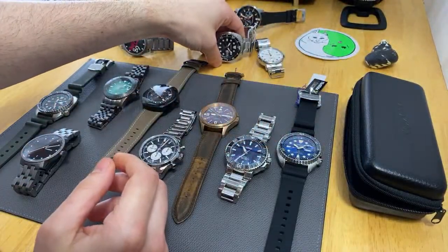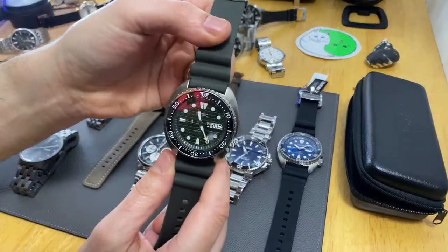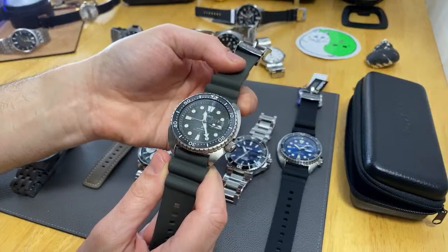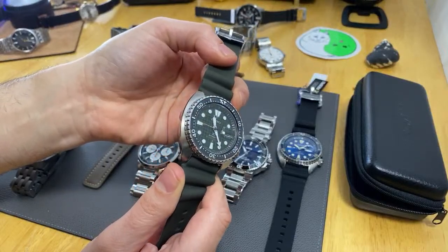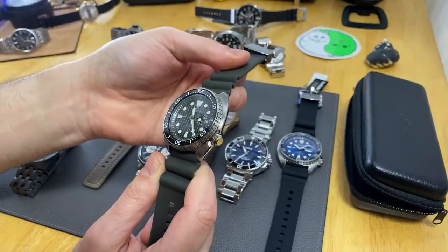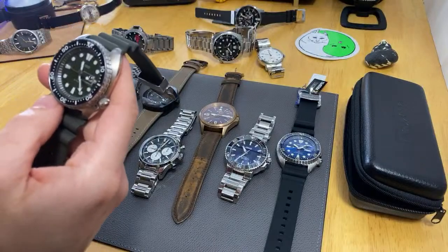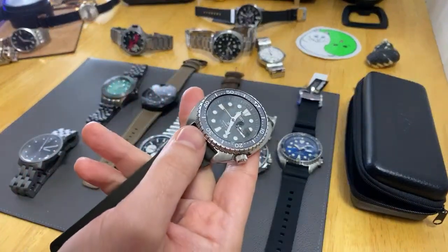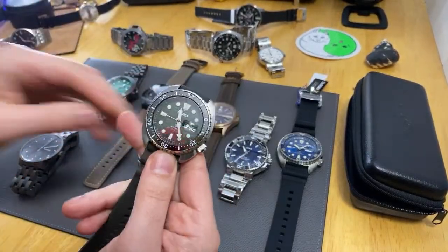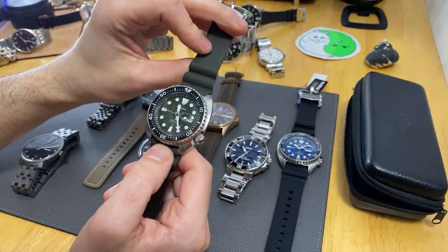So that's the King Turtle with the black dial. Here it is with the green dial. This is sort of a hunter green, and I think they did a nice job there. I really like this one a lot. It's got this sort of mega tapisserie style dial, and mega tapisserie is the sort of raised tiles that you see on the Royal Oak watches. This isn't exactly the same.